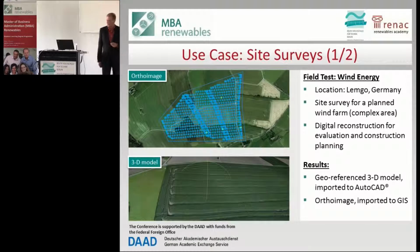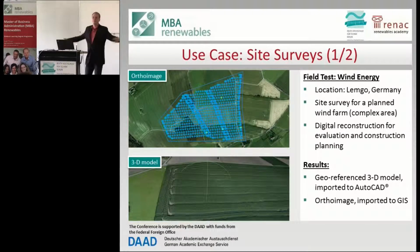All right, the next use case is to survey the entire site. That's something we did for a wind farm company in Lemgo. I don't know if you know Lemgo. Lemgo is quite a complex area. It's nothing compared to Switzerland or Italy, but still it has its hills, right? So it's not easy to plan a wind farm site when the ground goes like this, because you have to prepare. You have to know, okay, what are the construction purposes? How's the ground? How about the roads for the construction trucks and so on? Is there enough space to bring 40 to 70 meter long blades on site and so on?